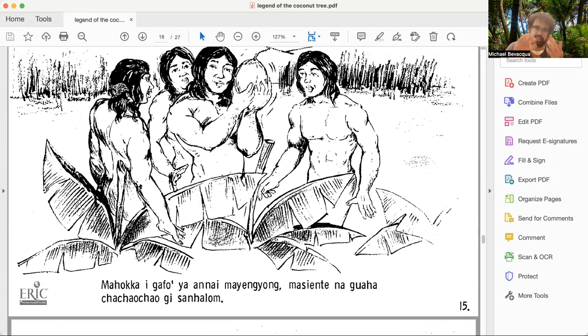So the young coconut was collected, and then when it was shaken, it was felt that there was something moving inside. There was water inside of it.